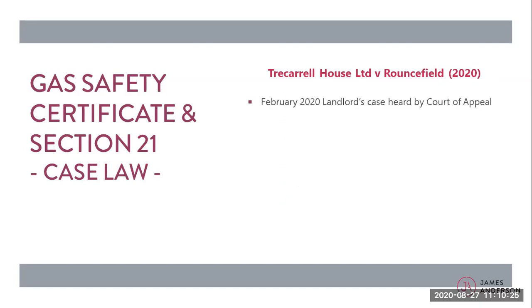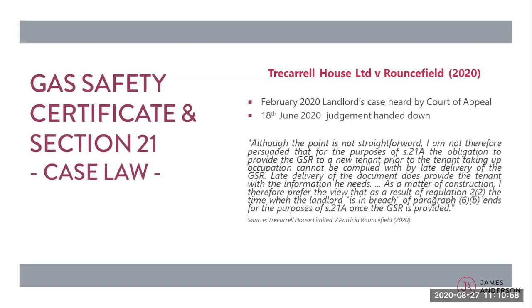So eventually, in February 2020, the landlord's case was heard by the Court of Appeal. So this started back in 2018 when the landlord first tried to serve notice. So, you know, we're getting on to 2 years down the line here, which you'll probably agree is a long time to be waiting to get your tenant out. So the case was heard in February this year, and only recently, on June the 18th this year, there was a judgment handed down from the Court of Appeal, and this is what the judge said.